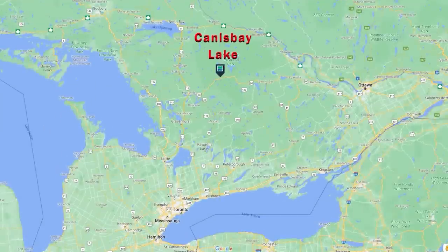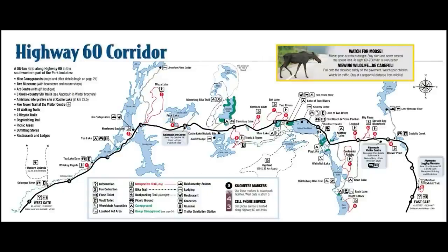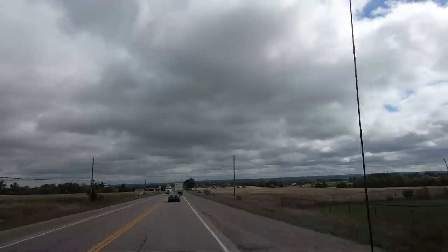Canisbay Lake Campground is located at kilometer marker 23 on Highway 60 in Algonquin Provincial Park. It is one of 11 organized campgrounds that make up the 7,600 square kilometer park. It is on beautiful Canisbay Lake and has close access to all the amenities that Algonquin Park has to offer.